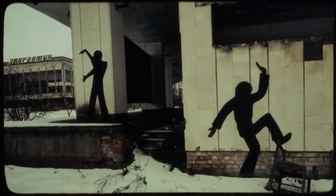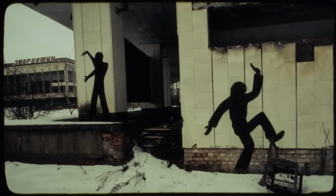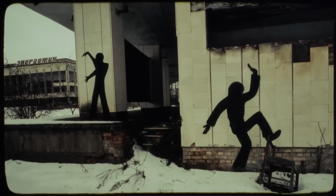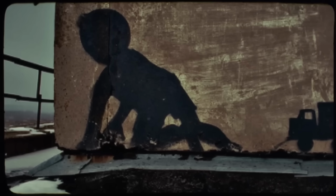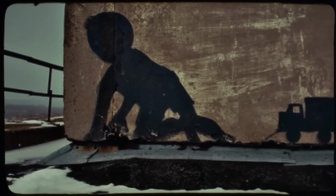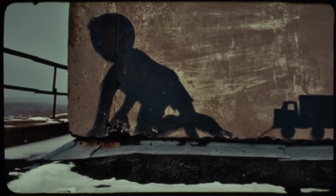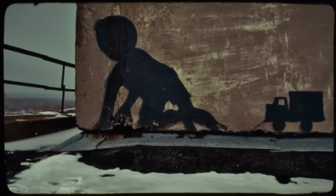But a mysterious group of people have taken to the exclusion zone in the city of Pripyat to add intentionally fake shadows that serve as a reminder of the many lives that were lost. Pripyat is already somewhat of a creepy area in modern times, since it is completely abandoned. But the addition of these graffitied shadows adds even more of an ominous atmosphere to the city.